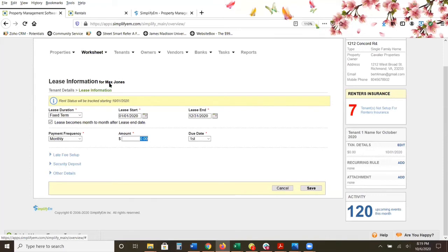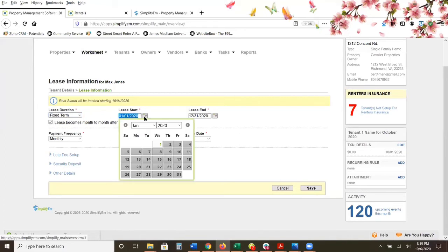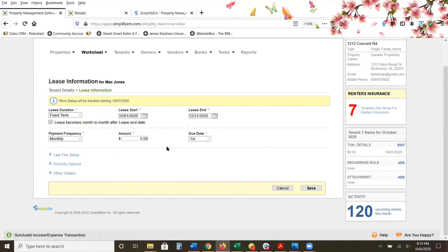Now what we're going to do is we're going to set up Max's lease details. Max can have a fixed or a monthly lease. You can specify the start date and the end date of his lease. You can specify how frequently he pays his rent. You can specify how much his rent is every month. And you can specify what day of the month his rent is due.